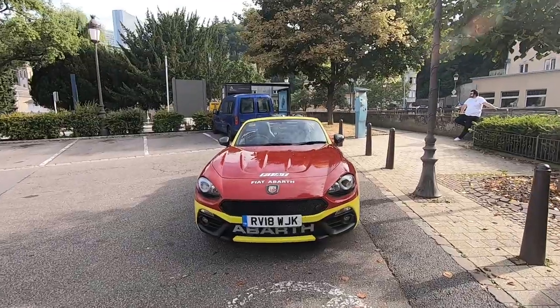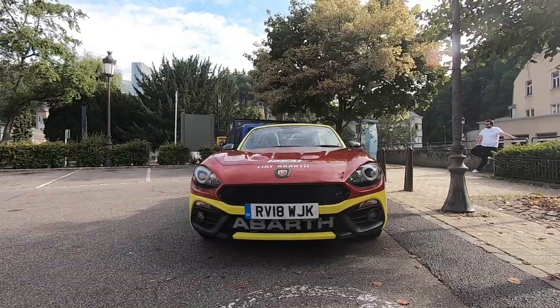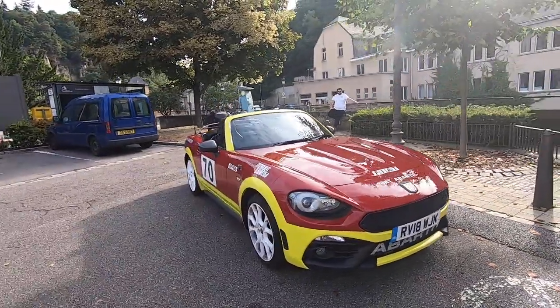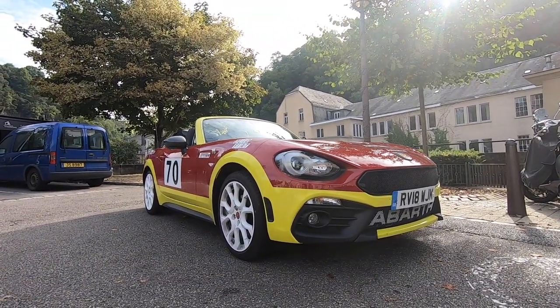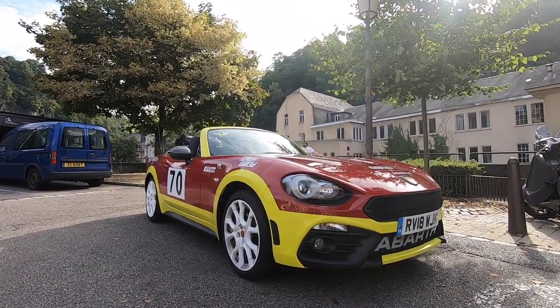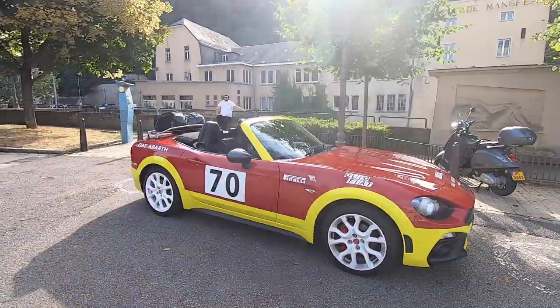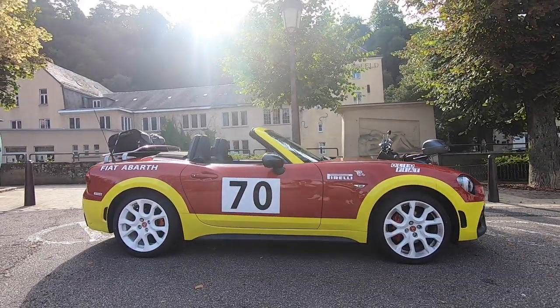Now, let me show you a little bit around this car because it's quite a special thing. So as I mentioned, this is an Abarth 124. Think of it as an Italian Mazda MX-5. The two share a lot of components. The biggest difference is that engine, which is all Abarth. This is a 1.4 litre turbocharged engine, the same one that you'll find in an Abarth 595. Manual gearbox, rear wheel drive, proper driver's car.